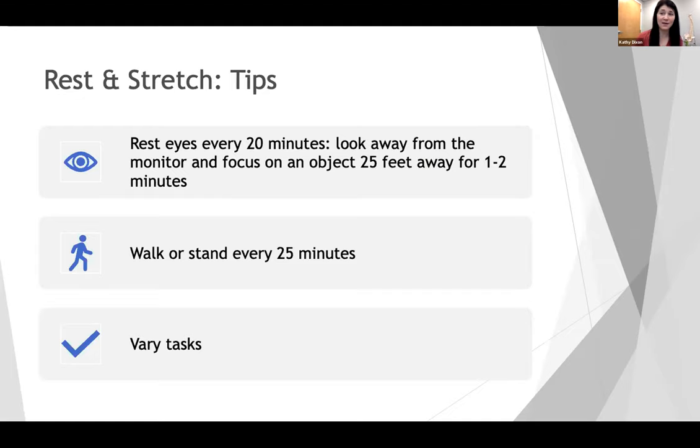So rest and stretch tips. So here's the other advice. The first one on the docket here is you want to rest your eyes every 20 minutes. Again, I'm a realist in this world, and not every 20 minutes are you going to be able to do the things I recommend. But if every 20 minutes you could look away from your monitor, focus on an object that's about 25 feet away for 1 to 2 minutes, that's a great way to reduce eye strain.